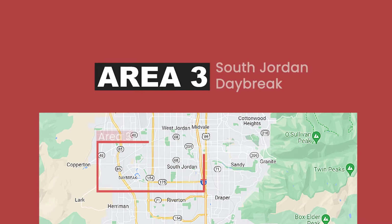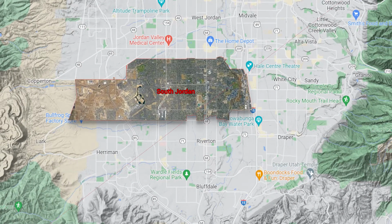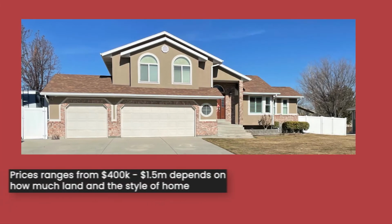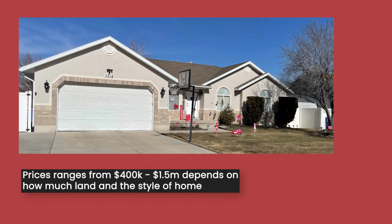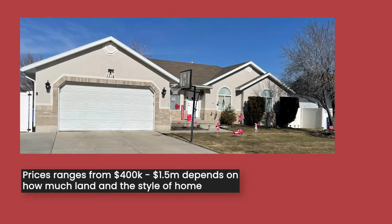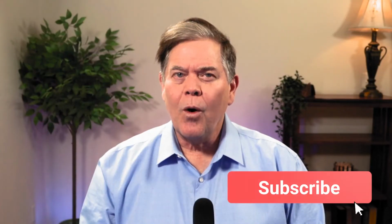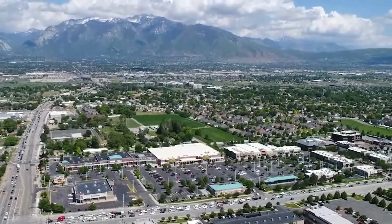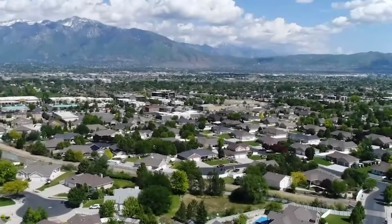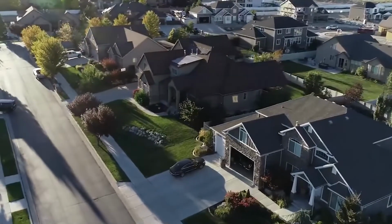Area 3, South Jordan and Daybreak. South Jordan. Most of the homes built in South Jordan were built since 1975. It's a very eclectic area with eclectic pricing. Prices range from about $400,000 up to $1.5 million depending upon how much land you want and the style of home. As most of the homes were built in the 1990s and early 2000s, you find decent sized lots in South Jordan. South Jordan also has some very nice 1990s areas with a lot of trees and wide streets.